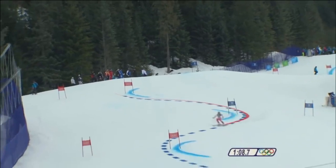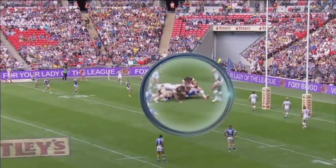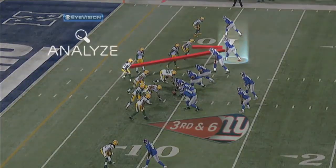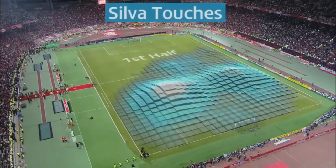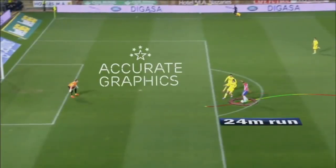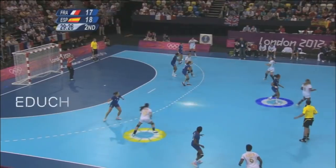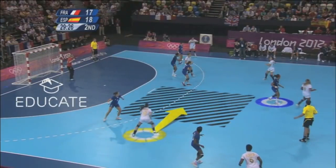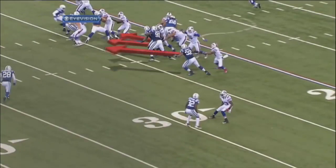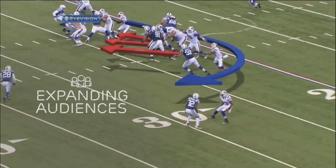Pierro delivers a wide range of effects that enable producers, presenters, and commentators to analyze incidents on the sports field. Effects are adapted to the stadium dimensions, which allow for a more accurate graphic representation. Our graphics can educate viewers on the rules of lesser-known sports, providing a more engaging game experience and ultimately expanding audiences. It's vital in our analysis.